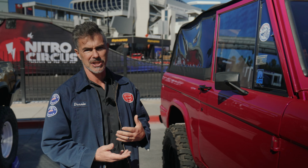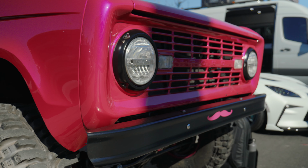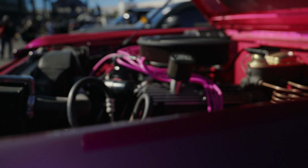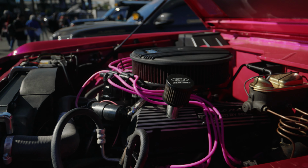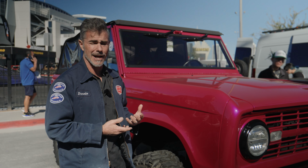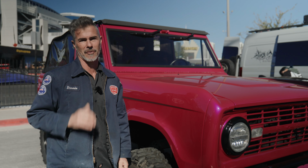Other things I like that she did on the truck, she has powder-coated black mirrors and door handles and trim. So everything's either this intense fuchsia pink or it's black. What's really incredible is that she sanded it and repainted it herself. And for a first time paint job, this is absolutely insane. It's SEMA level paint.